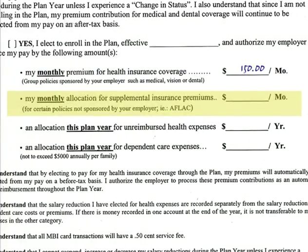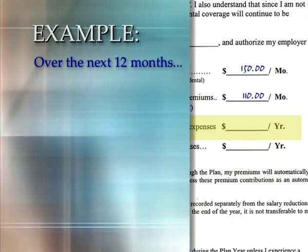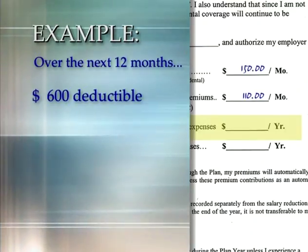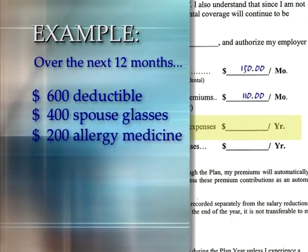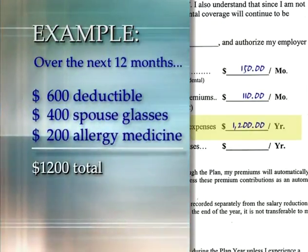The second line is for supplemental insurance premiums. This includes accident and cancer plans. The third line is marked anticipated health expenses. This is the amount you want to contribute over the plan year. This is where you would list your dollars for all those medical, dental, vision kinds of expenses that come up through the year. For example, let's say in the following 12 months, you have a $600 insurance deductible. Your spouse needs glasses costing $400, and the children have allergy medicine over the summer at a cost of $200. Your total expenses are $1,200.